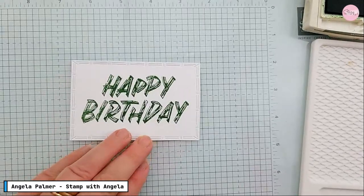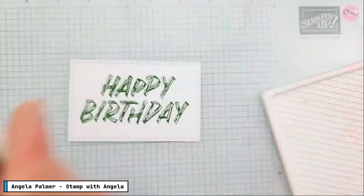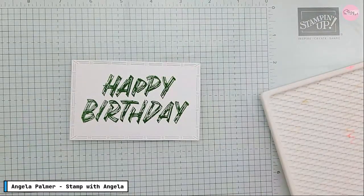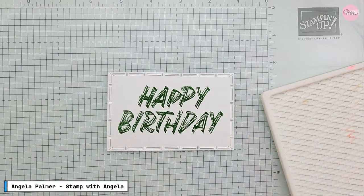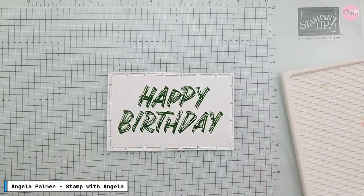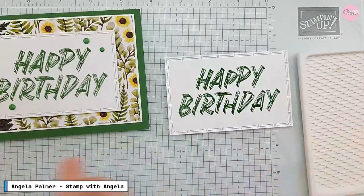Oh, look at that, beautiful. So that is our only stamping. And then it's basically just putting the card together. So it is very quick. All right, so I'm going to show you when I did this one last time. I didn't have the white border, but we'll put it together and decide if we want to do that or not.